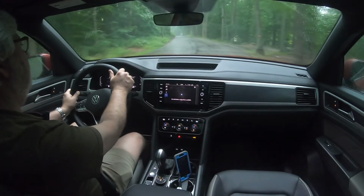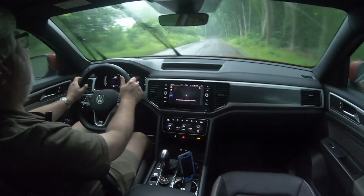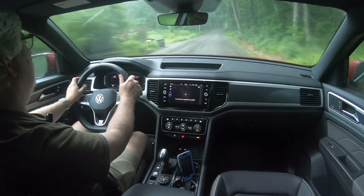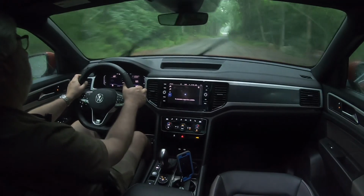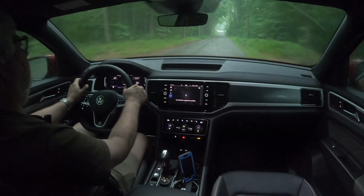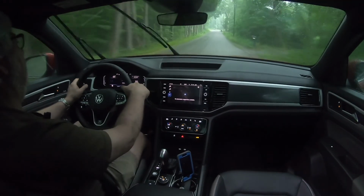I've also reviewed an Atlas, a couple of them actually. And the Atlas Cross Sport, sorry. That's an area that's getting very confusing actually. See if I can slow down, well, I don't want to turn them off. Slow down there. There we go.